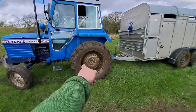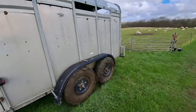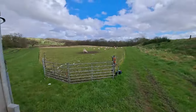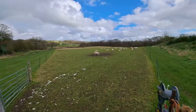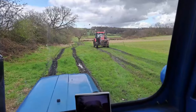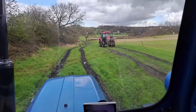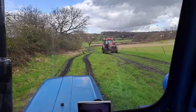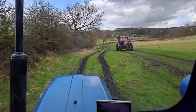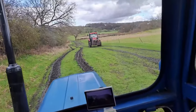Managed to make it, bit of a sludge trip, but we've got to get out yet with the weight of the sheep in, so it's a little bit of a mess. Right, we'll try and get back through this swamp. We've got the Duke in Zeta 1. He's here in case we need a tow out.